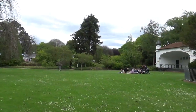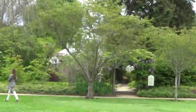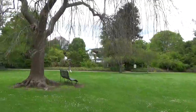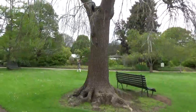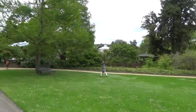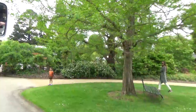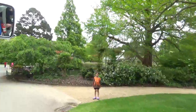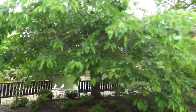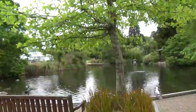So, past the picnic area is the bandstand. That's used on Sundays during the summer months for local bands to perform. There's a program of local bands, brass bands, jazz bands, so on, that perform on Sunday afternoon. And that starts around about Christmas time.